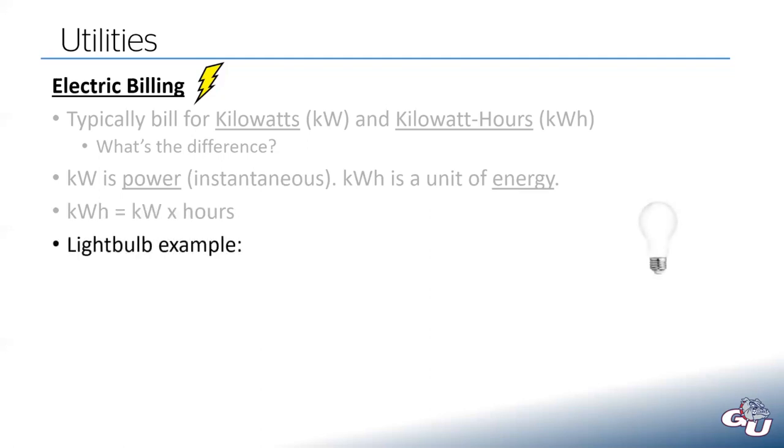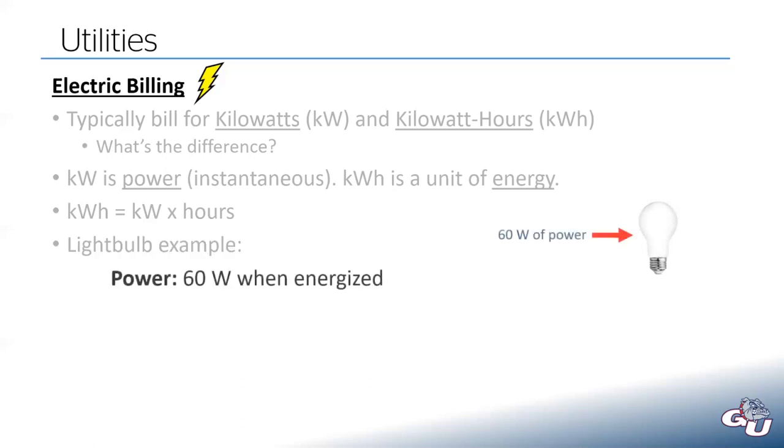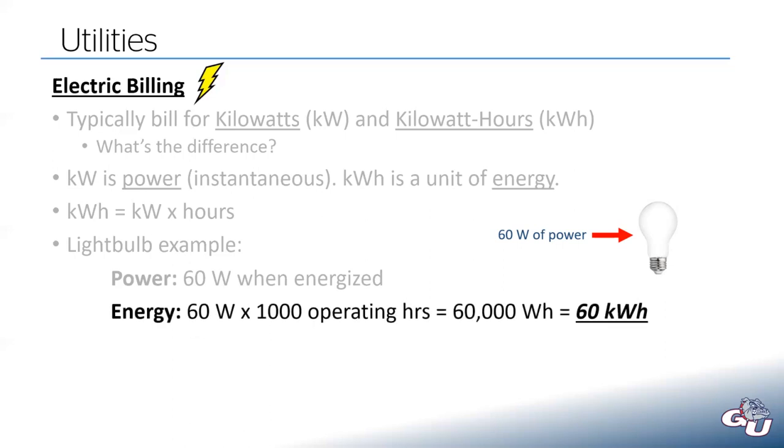A very simple light bulb example. Let's say we're feeding this light bulb 60 watts of power, or at least whenever that light switch is on, that's how much power it's drawing. If we ran that for 1,000 operating hours, say in a year, 60 watts times 1,000 operating hours is 60,000 watt hours, or 60 kilowatt hours. And that's what you would have to pay for from your utility company.